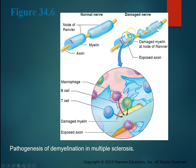And so for whatever reason in MS, you have this destruction of the myelin, okay? And so now this axon will not be able to send its action potential down the axon to its axon terminal, and thus isn't going to be able to activate its target, right? Or that transmission will be slowed down to a significant degree. Okay, and this is just showing again these immune cells that are infiltrating this area and actually leading to the damage of the myelin.